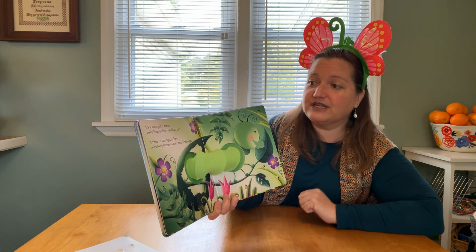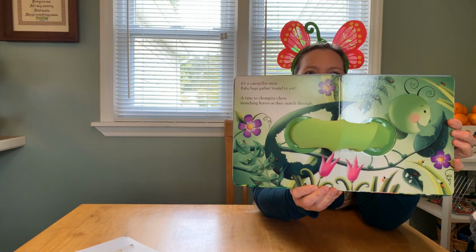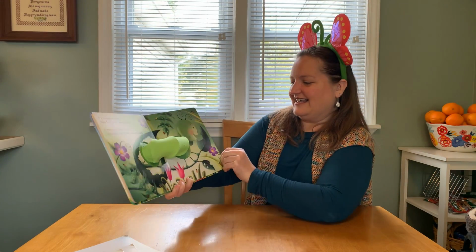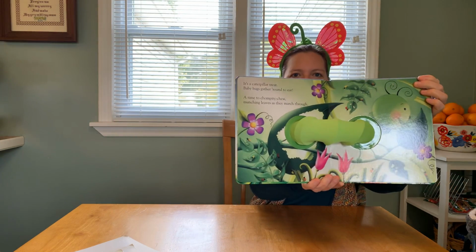A time to chompity chew, munching leaves as they march through. Can you see all the little baby bugs eating? Lots of little bugs everywhere. Yes, that's pretty cool. Lots of little bugs. Yes, they're all over the place. Little ladybugs, little pill bugs, everybody's eating.